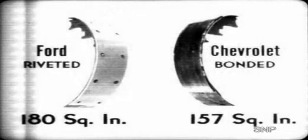Fords are riveted, whereas Chevy uses a bonded brake lining. How would you answer a prospect on that one? That's easy. Mr. Prospect, bonded brake linings are baked on and have a tendency to glaze with wear, producing brake squeal and much more noise than riveted brake linings. Proof is that Chevrolet service is replacing bonded with riveted linings when customers complain about brake squeal. Incidentally, did you know that Ford has more effective brake lining area? 180 square inches to 157 square inches for Chevrolet.